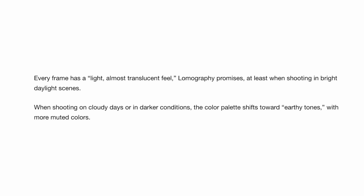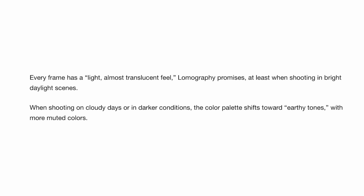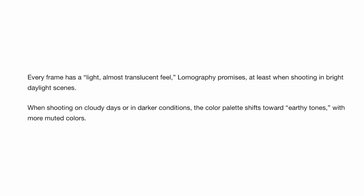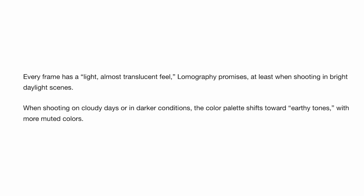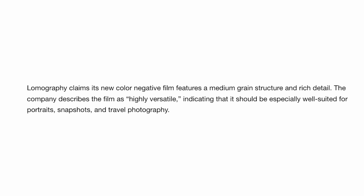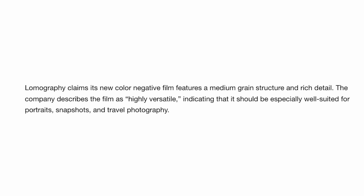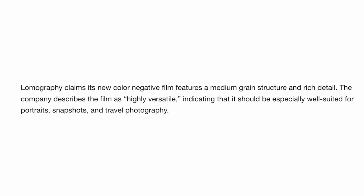Quote, "Every frame has a light, almost translucent feel," Lomography promises, at least when shooting in bright daylight scenes. When shooting on cloudy days or in darker conditions, the color palette shifts towards earthy tones with more muted colors. Lomography also claims its new color negative film features a medium grain structure and rich detail. The company describes the film as highly versatile, indicating that it should be especially well suited for portraits, snapshots, and travel photography alike. Truth be told, if you want to see this film, I'll link the Opticolor review up there because it has a good variety of portraits, landscapes, lifestyles, etc., and it's the same film.